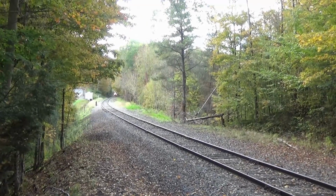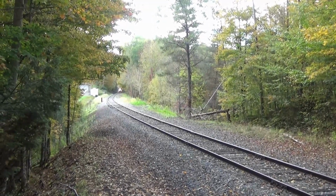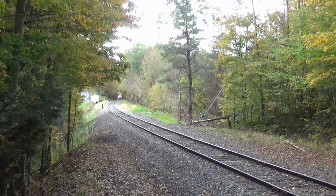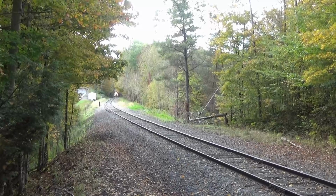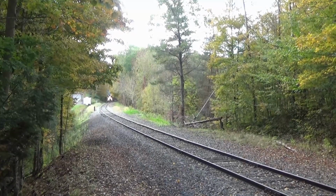So here they come. Looks like they're making good speed coming up this hill. This is former New York Central territory.